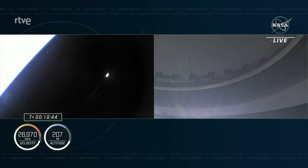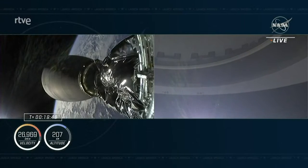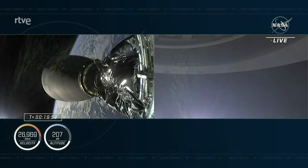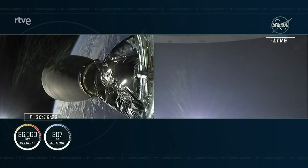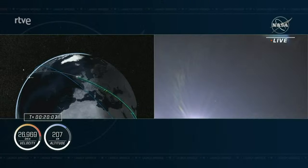Shortly after nose cone deployment, the crew will be able to get their visors open, and they'll be given the okay to get out of their suits, and that will allow them to settle in for their ride to the International Space Station. It is about a 29-hour journey for the crew from launch to docking to the space station, but as you said, they'll be able to get out of their suits, get comfortable, get some rest, and just enjoy being in the microgravity environment of space.